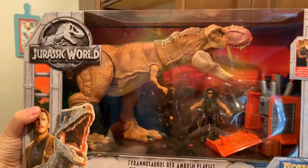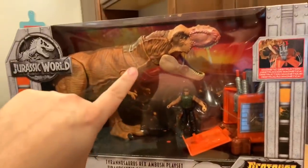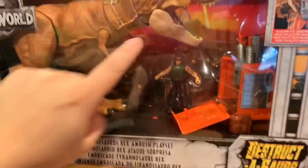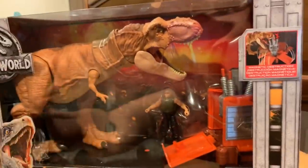So, yeah, that T-Rex is awesome. I totally agree. Aside from the Super Colossal, this is probably my favorite T-Rex, just because it doesn't have the tongue. It's a good size, and it just looks freaking incredible.